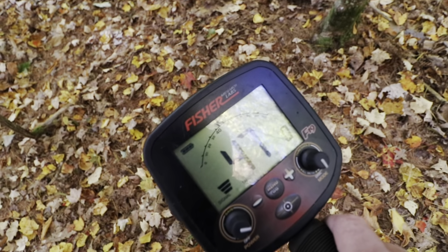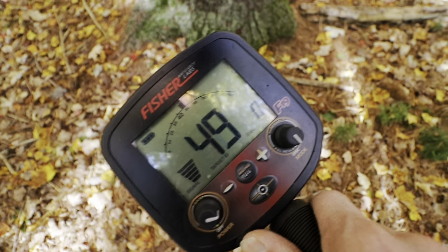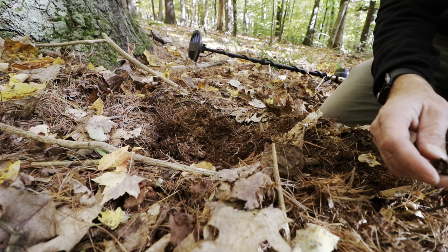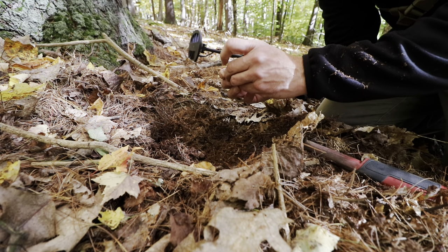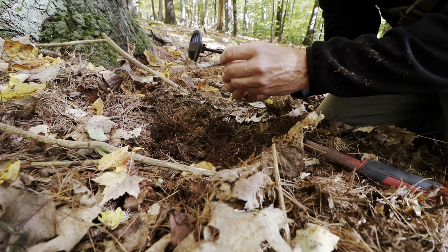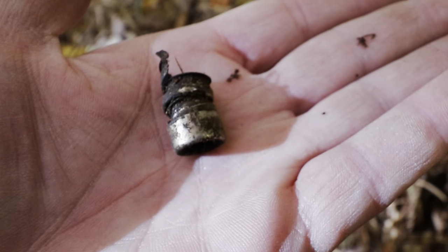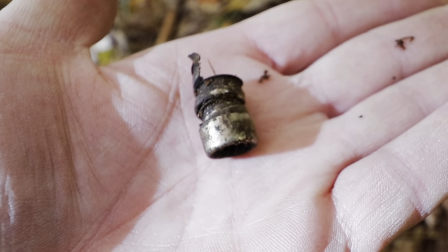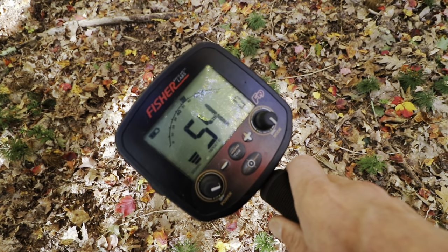Number three. Number four. Well, that ain't ammo. Some type of electrical conduit or something out here. Hell, you never know. Five.